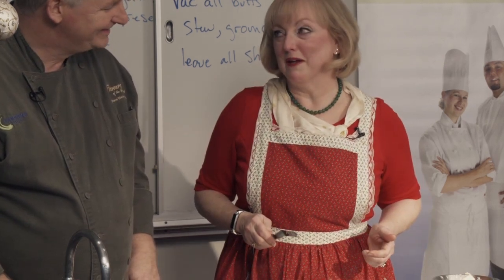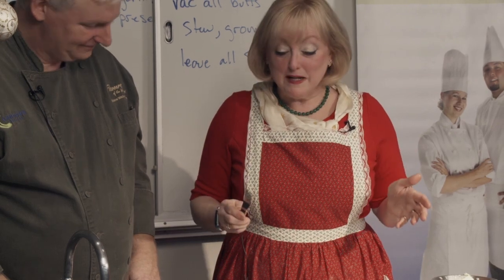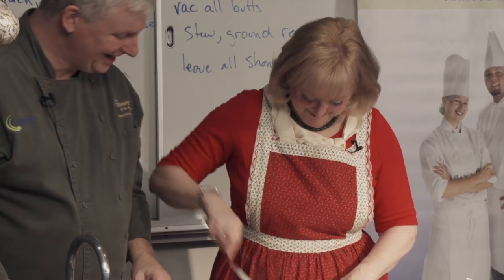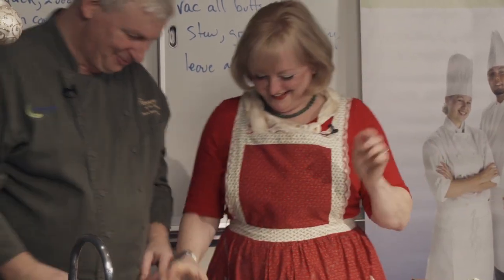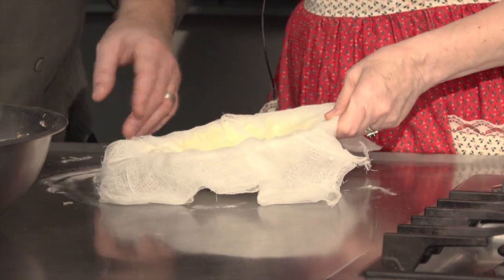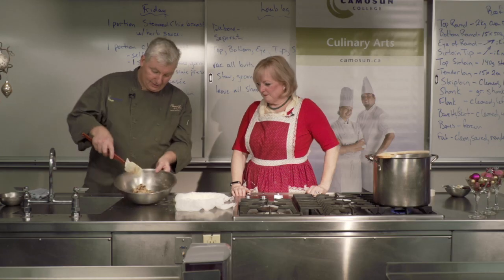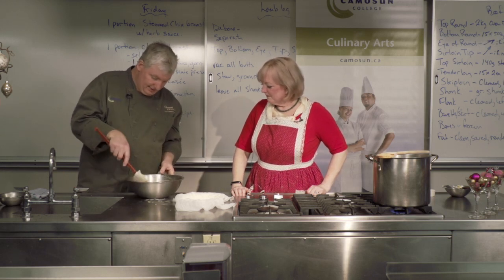I have to admit, I make puddings every year, I make mincemeat every year, but I have never used a pudding cloth. I use a pudding basin. I hope you leave here today with the confidence to be able to use the pudding cloth. So you've got a nice, generous, even layer of flour on there. Now we've got our pudding, and as you can see, it's quite dry.